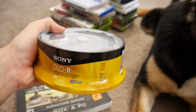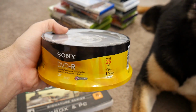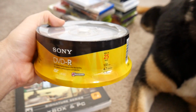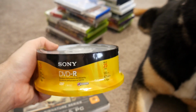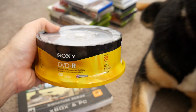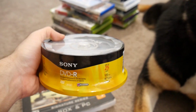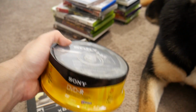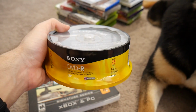On top of that, whenever I do need optical media, yes, it's 2019, I still use optical media here and there, mainly for older game systems if I'm messing around with things. I always notice that older blank media, dead stock media like this, generally seems to perform better than the blank media I'd go out and buy brand new. A lot of brand new blank media is really just rebranded junk, in all honesty.